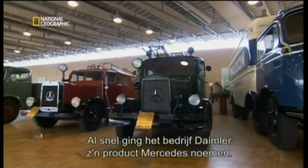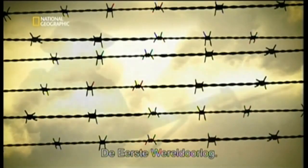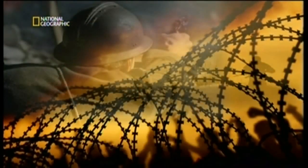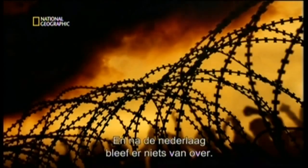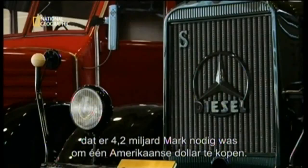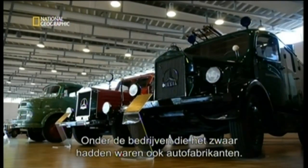Mercedes wasn't yet a car. It was the name of the daughter of an Austrian financier who helped bankroll Daimler around the turn of the century. The Daimler company soon adopted the name Mercedes for its product. Then came the war. World War I. When the fighting broke out, German prosperity depended on global trade.